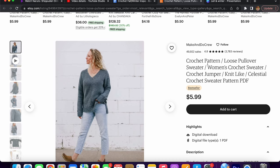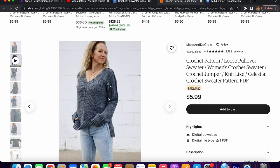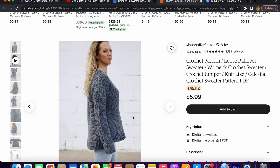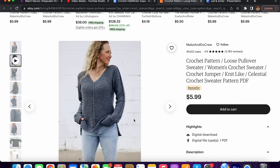And the last top is also a basic top if you don't like all the patterns and everything. So this is a loose pullover sweater by Make and Do Crew. And let me just show y'all the video, because this is what got me. It's just so flowy. It looks so comfortable. And I like the seams going down the front and going down the sides of the sleeves. So yeah, this is definitely a nice basic to make for yourself for the winter or fall seasons.